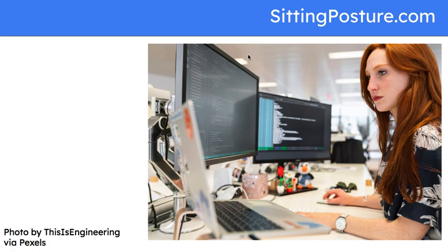Here we go. Here's an example of an extended monitor. She's using her laptop, but it's plugged into a monitor and extended over there. Instead of her looking down all the way over here to see her laptop, she's looking down at a 45-degree angle to see the bottom of her screen, and the top of her screen is eye level. So I'm a big fan of this.